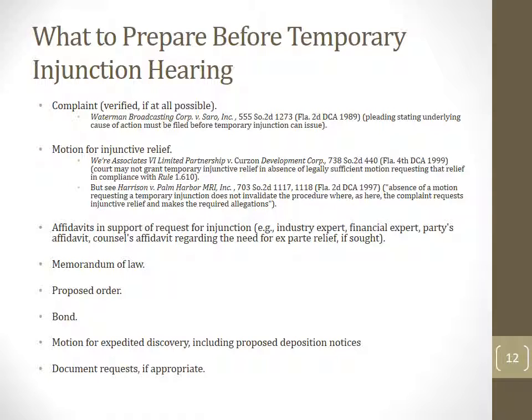You'll want a memorandum of law explaining to the court your grounds for the injunction and possibly your reasoning for ex parte lack of notice. Your proposed order, you'll want that signed at the hearing, so bring that with you. We'll talk about orders in a little more detail later in the presentation, but for now, we need to know that the order is very important, how it's written. It needs to be very clear, while at the same time it needs to fully encompass whatever activities or assets you want to enjoin.